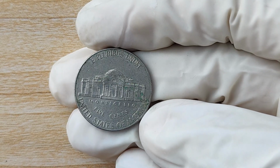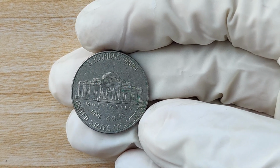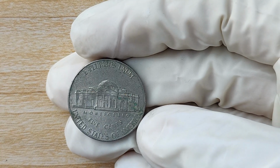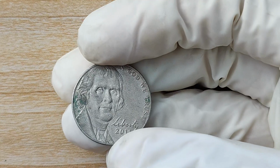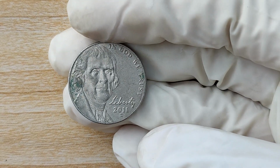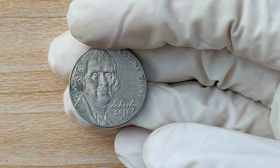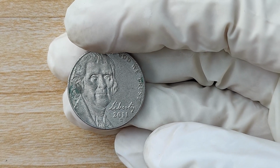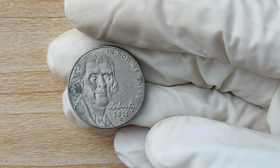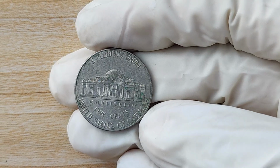And here's the kicker: there's a rumor that a handful of these coins were accidentally struck on the wrong metal planchet, giving them a different weight and sound when dropped. Speaking of sound, a simple drop test can sometimes reveal a lot. A coin struck on a different metal might produce a distinct, higher-pitched ring compared to regular nickels. So, if you have a 2011 D nickel that sounds different, it's definitely worth a closer look.